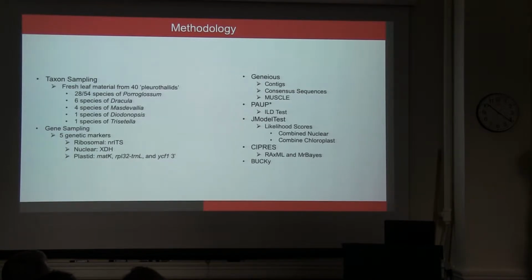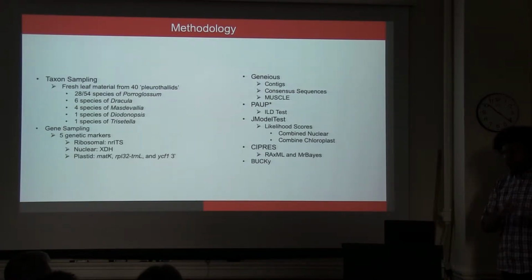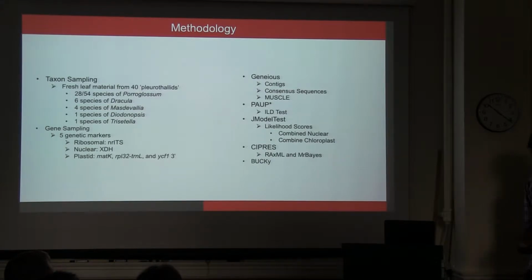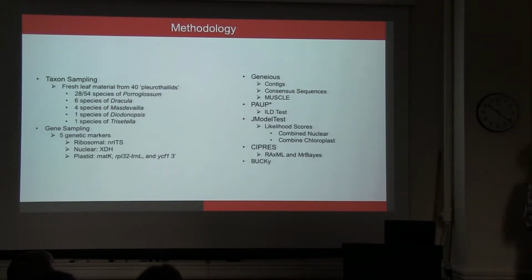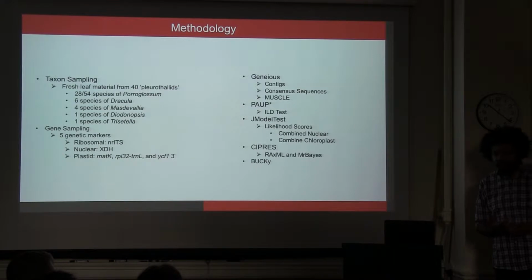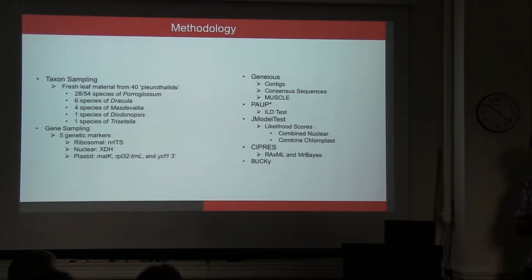All right, so once I got all of the raw data back from the Biotech Center, I utilized Geneious to build contigs. Essentially editing the sequences, making sure that the chromatograms match up and that the base pairs are good manually. Then I built the consensus sequences and aligned everything in MUSCLE so that I had the alignment for each gene. Then I used the program PAUP to run that ILD test. So I ran the ILD test many times. I ran it with the chloroplast data by itself.